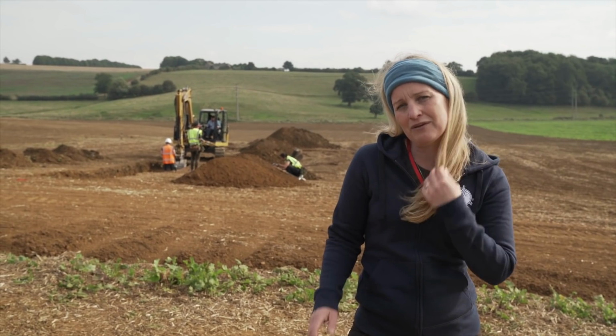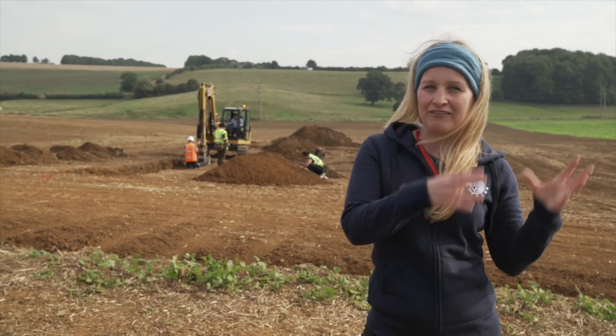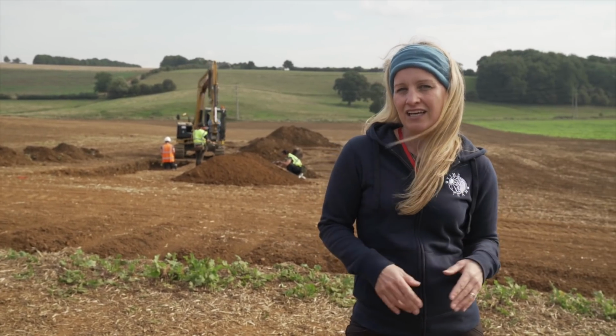I'm interested in what happens after the Romans as well, so seeing what's that midpoint. So the Roman villa is here and then we have this castle coming up. What happens in between?